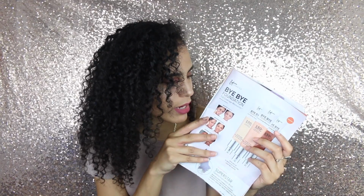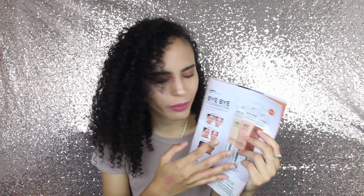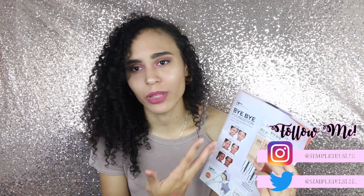The next thing that they're advertising is the It Cosmetics Bye Bye Foundation. I already love the It Cosmetics CC cream, and I feel like that's the perfect coverage. This is actually a no for me because I really like the CC cream, and I feel like I wouldn't stray away from it for a foundation that probably looks the same.